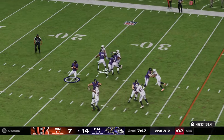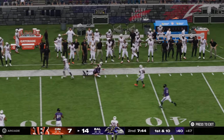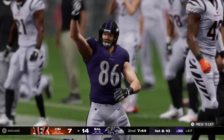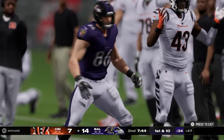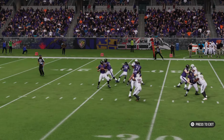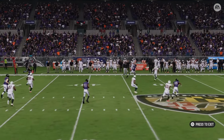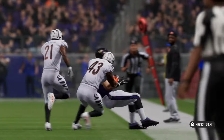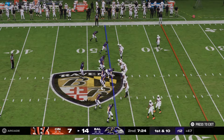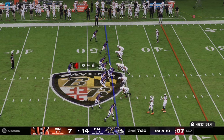To throw is Flacco. Quick throw here is complete. They pick up 17 through the air. Good for a Raven first down. Now this is the epitome of a really short throw and a really nice run after catch. And listen, for a quarterback, it all counts the same. You don't always have to throw the ball downfield to generate explosive plays, and these drag routes can be very, very effective.